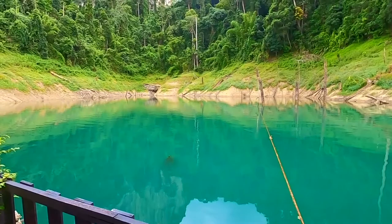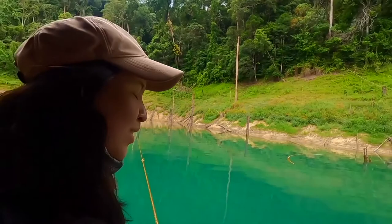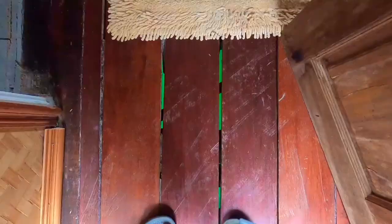And here's a little small kind of backyard view over a private little balcony. So lovely. This is so nice. I really love it. I'm just gonna stay here for 2 nights. I don't think it's enough though. Wow, you can see the water from here.